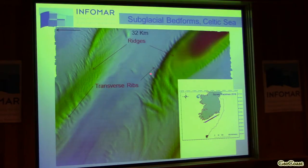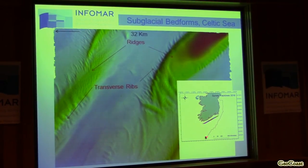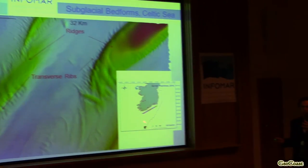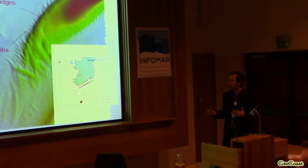They have these ribs transverse to them that are tens of metres high as well. These have been found in UK waters along here previously. Very little is known about their extent in Irish waters, so we're just starting to encounter these now, and they've already shown us that where we've mapped them, we've extended where we thought the ice sheet previously lay, the Irish and British ice sheet.